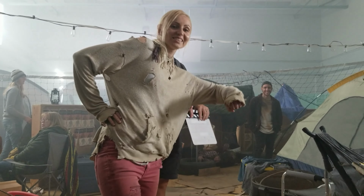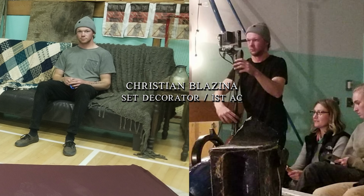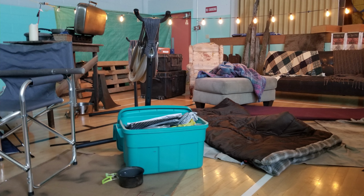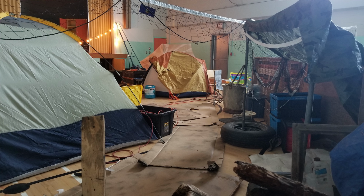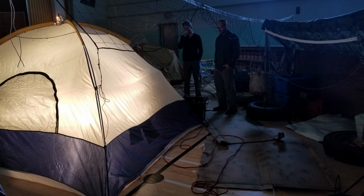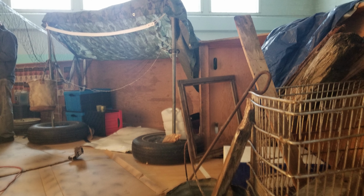Tent City was one of the primary ones that I designed and put together with Christian Blazina, and this was one instance where we were collecting things and then brought it in and just kind of designed the look and feel and the functionality of Tent City based on what we had. How would we set this place up? And that's kind of how it came to be.